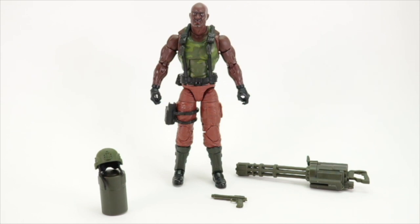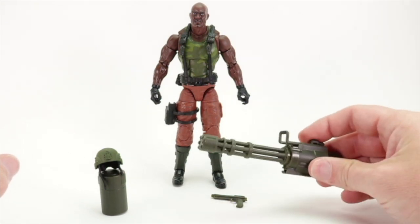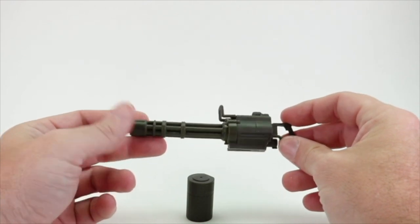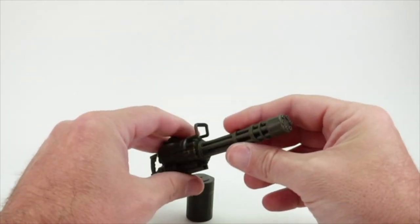You get some real looking weapons as opposed to the weapons we got with the previous two Roadblock figures, probably because this is an online exclusive figure, so they can include more realistic looking weapons. Now, while it's not the exact same type of weapon that the original Roadblock had, it is a big, heavy machine gun type weapon, a minigun.